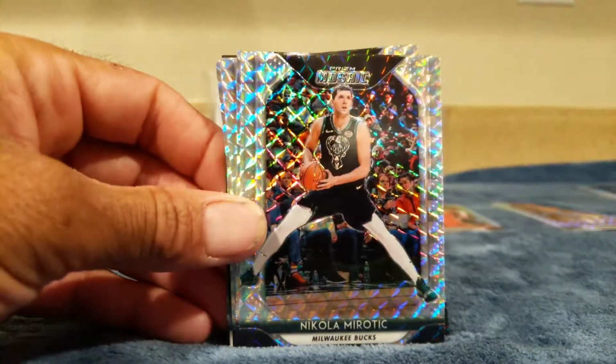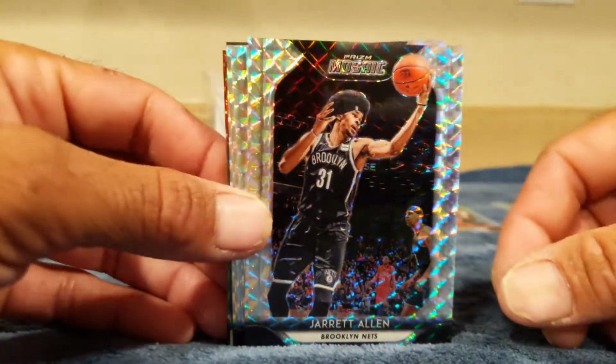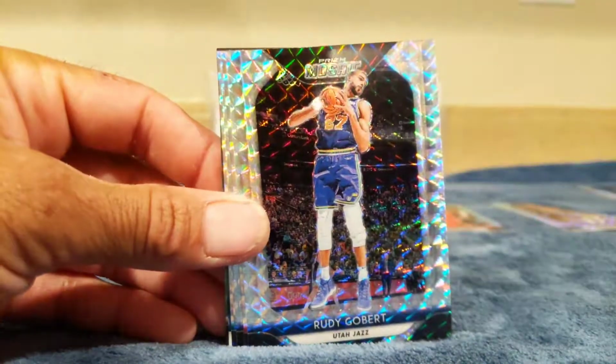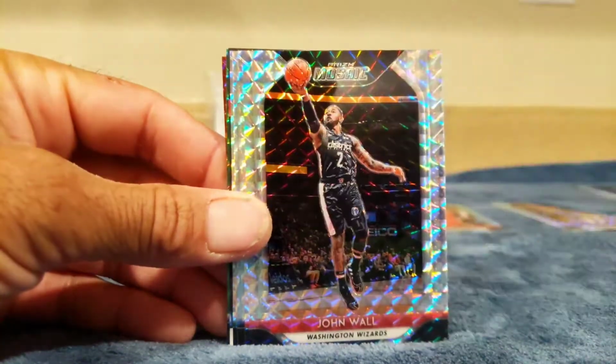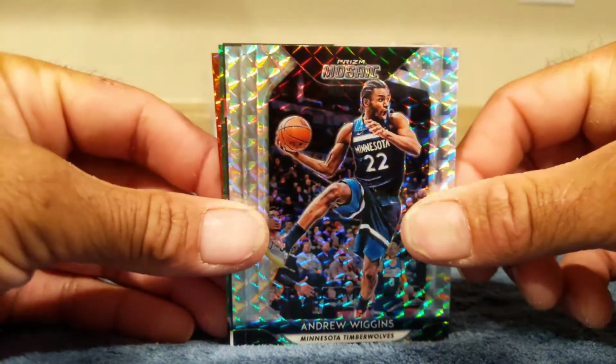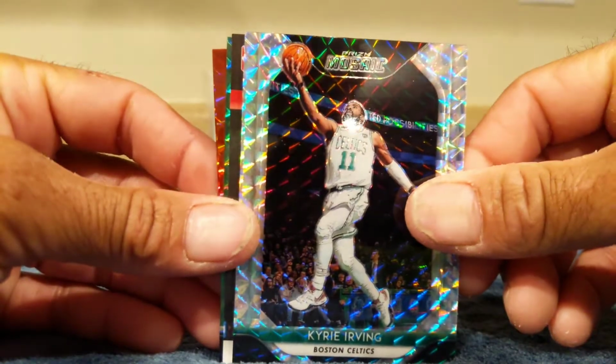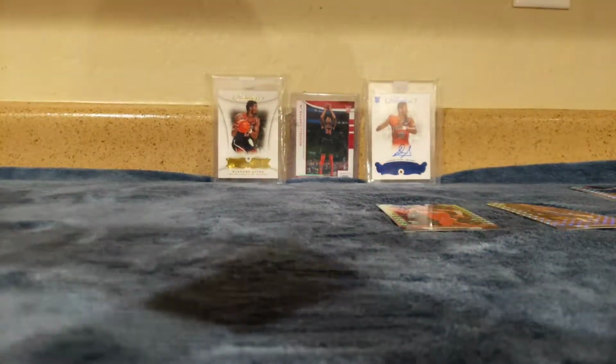And we got a Dirk Nowitzki. And then we got a Mirotic. Jarrett Allen. Rudy Gobert. John Wall. Andrew Wiggins. Kyrie. And here, we're just going to save that.